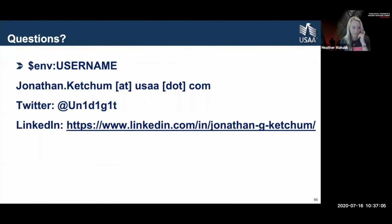All right, let's see. I think we have time for one more. Do your modules drop any data on the endpoint? We strive to avoid making any changes to the endpoint to preserve the forensic integrity of the endpoint. So by default, we try to stay memory resident only. We're like memory resident malware, a botnet that if you reboot the computer, we're gone.